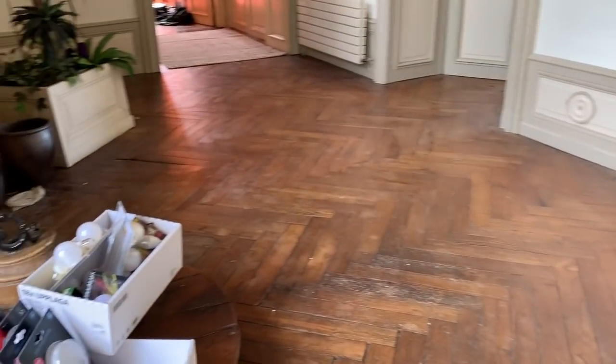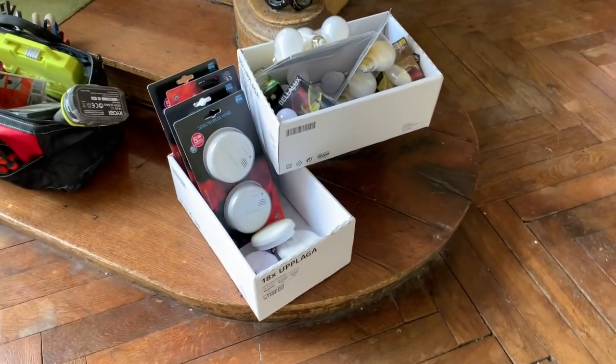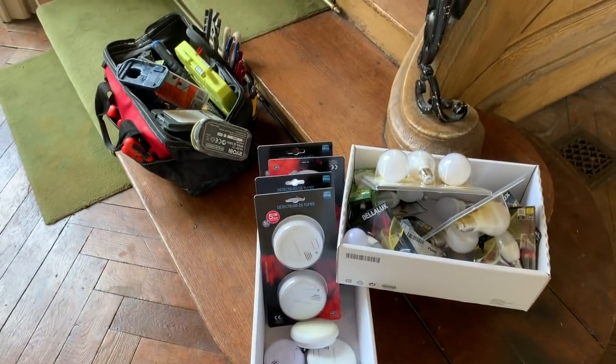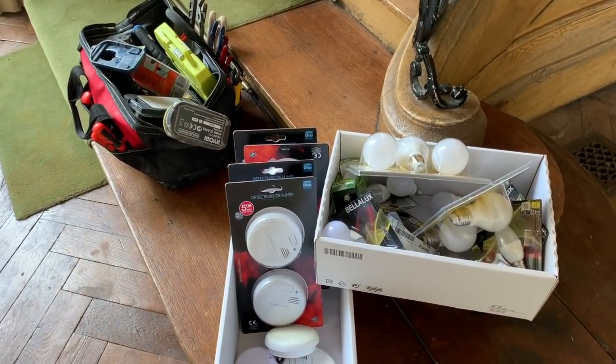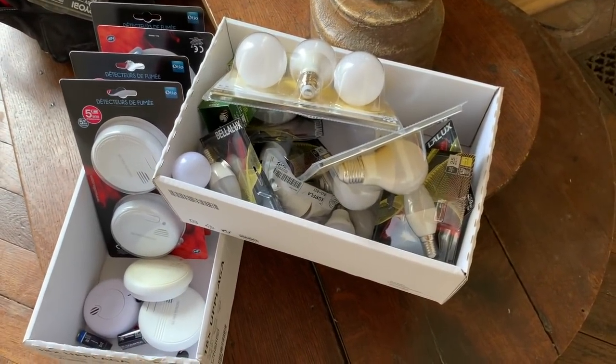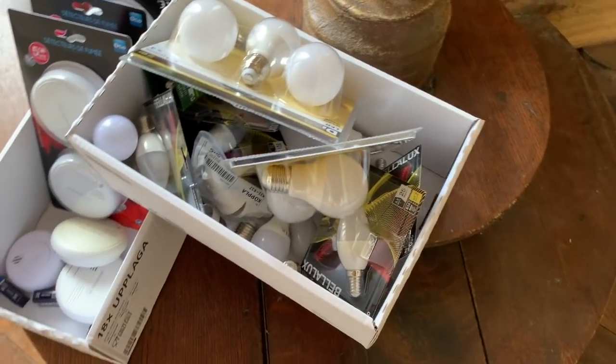Now job 3 is going to be walk around, and we're gonna install a bunch of smoke detectors, probably 10 or 11 of them, because of course, there's not a lot of smoke detectors in this place. Code's not quite as strict, or at least with old houses here in France, and that's awesome for decorating, but we do want to be safe.